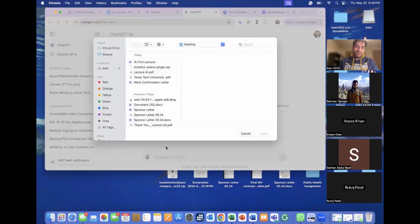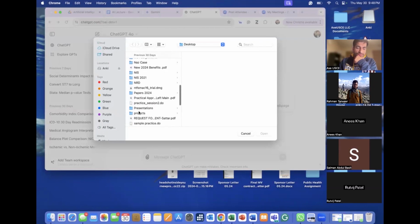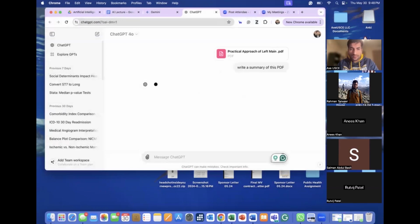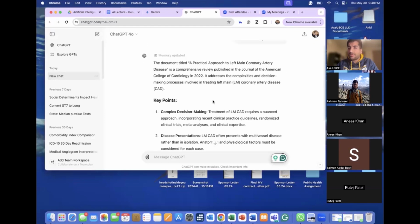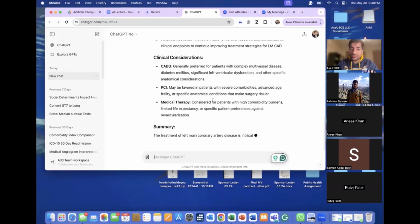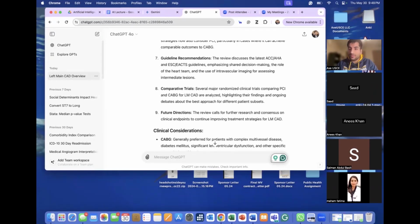Let me actually upload something from my computer, okay? All right, so I uploaded an article on ChatGPT. I'm telling ChatGPT to make the summary, right? I can plug in this summary to my slides also. So if you play with artificial intelligence, you can always merge multiple artificial intelligence softwares and be even more productive. That's the point I'm making here.